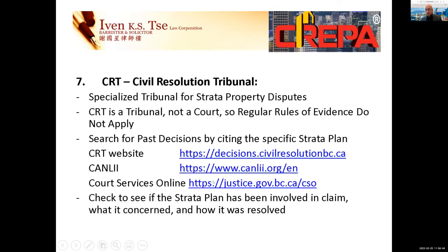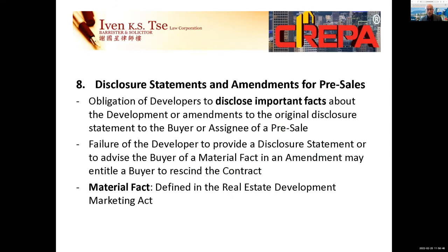And then finally, I'm going to talk about disclosure statements for pre-sales, because there's a particular form of stratas, very common. The idea is that there's an obligation to disclose important facts to a potential buyer. And failure to provide these in a disclosure statement, where they are material facts, can be a cause and maybe entitles the buyer to rescind the contract. And these are defined by the Real Estate Development Marketing Act, or REDMA.